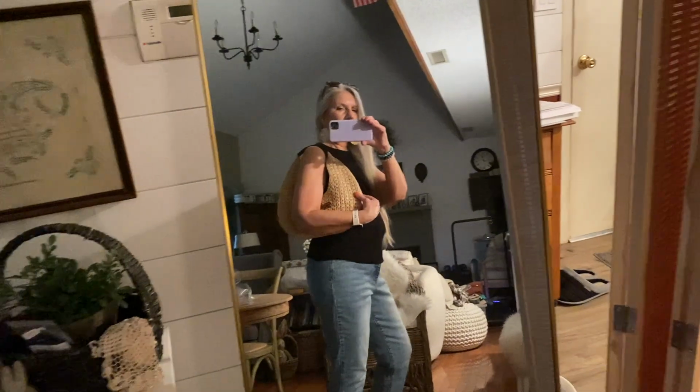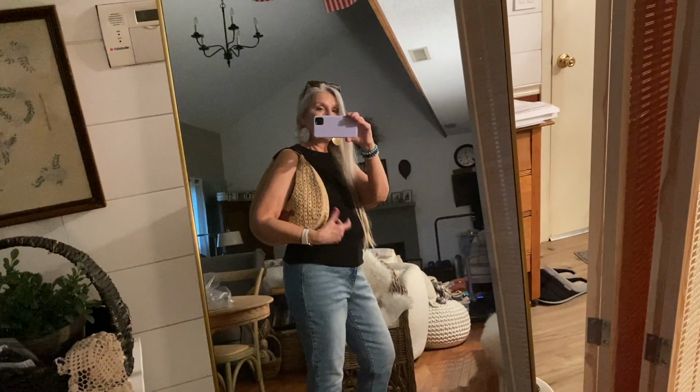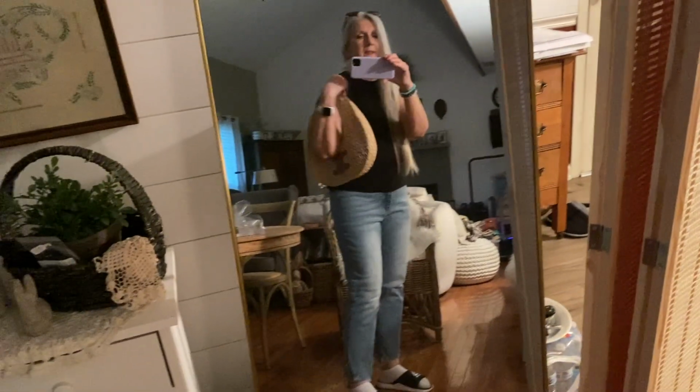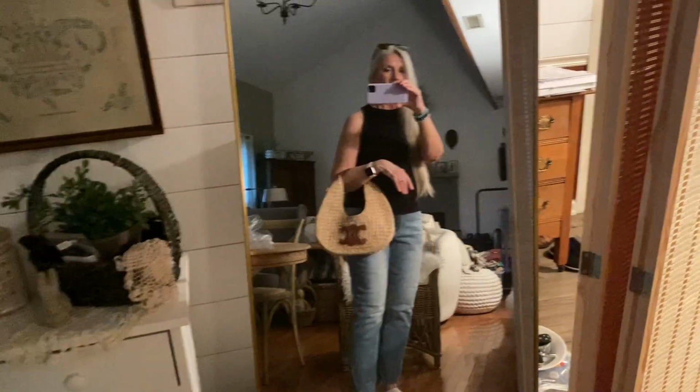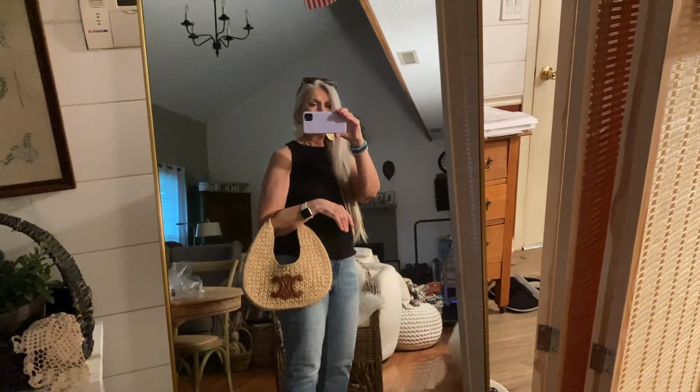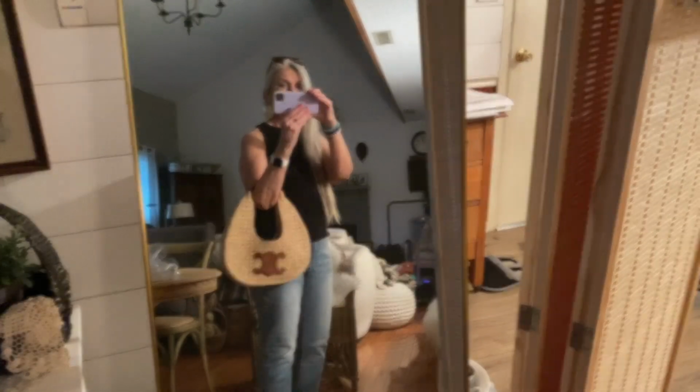But this is what it's like, just over your arm, and you can always turn that logo around if you don't want that showing. And also on the crook of your arm like this. So it's just a real easygoing bag. Just love it so much.